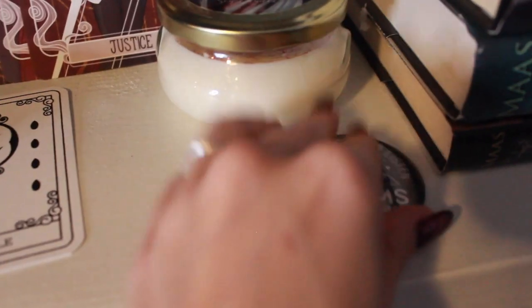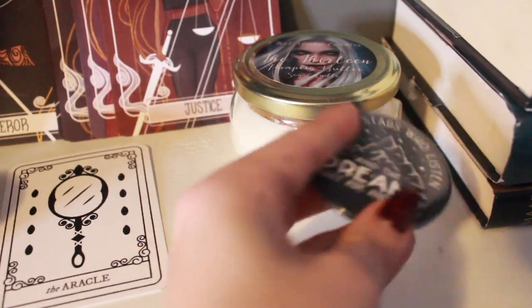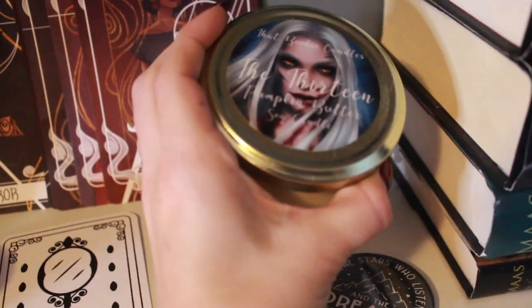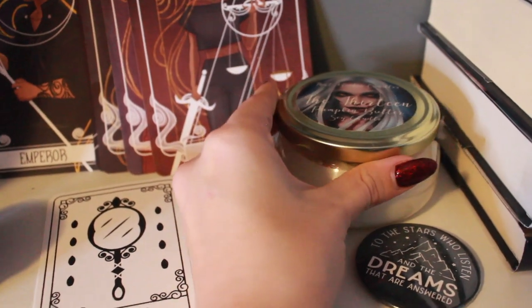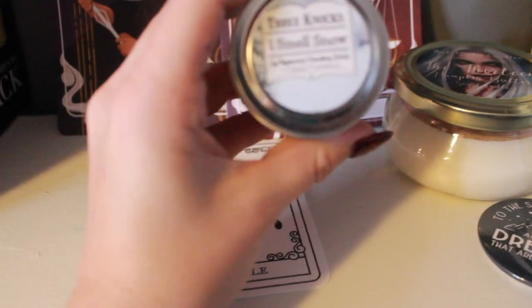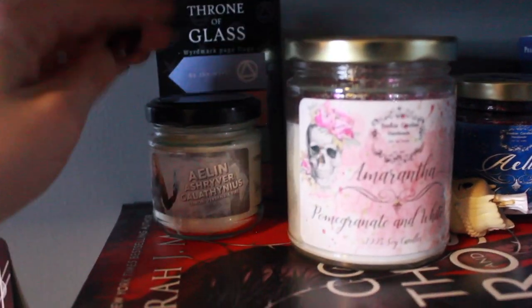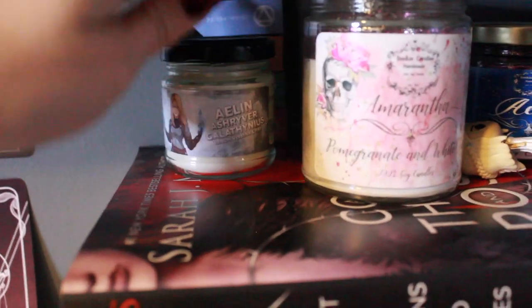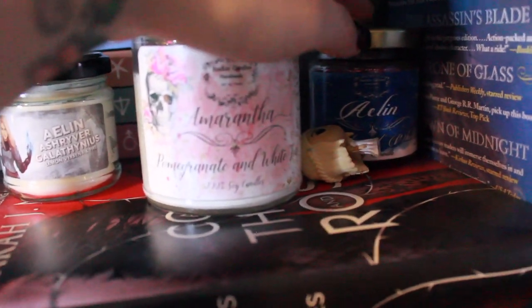And then I have this, it is a mirror and it says to the stars who listen and the dreams that answered. And then I have this Manon Blackbeak candle, which was a Bookish Box candle. I love that this came in like a cauldron. I also have this here and it says I throw in a glass area. So these are sticky tabs specifically for throne of glass. I have these Aelin candles, Aline, whatever you want to call her, but this one's Bookish Box.